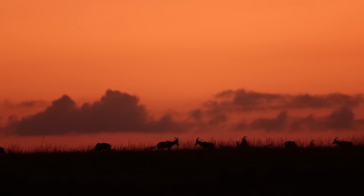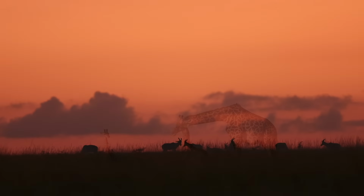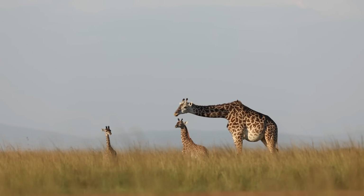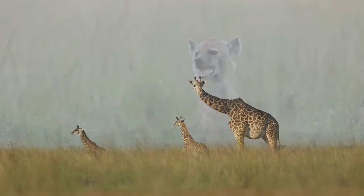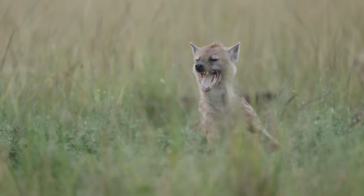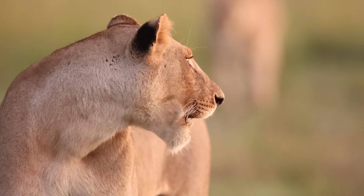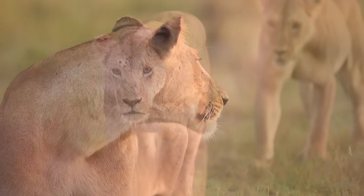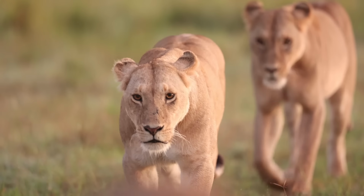During this time, we enjoy observing a large variety of resident wildlife, such as topis, giraffes, as well as the resident big cats, Mara's famous lion prides, cheetahs, and sometimes even leopard.